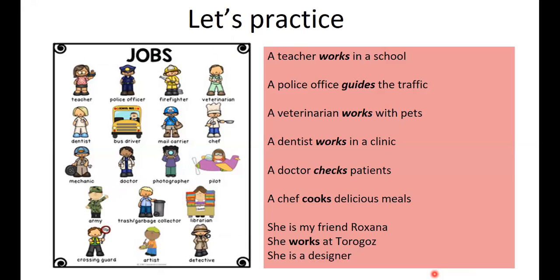Okay, so tomorrow we are going to work with the simple present tense. Mañana vamos a trabajar con professions y el tiempo presente simple. For example, a teacher works in a school. A police officer guides the traffic. If you see, we are using the third person singular rule. Si se fija, estamos utilizando la regla de la tercera persona singular because we are talking about a third person.